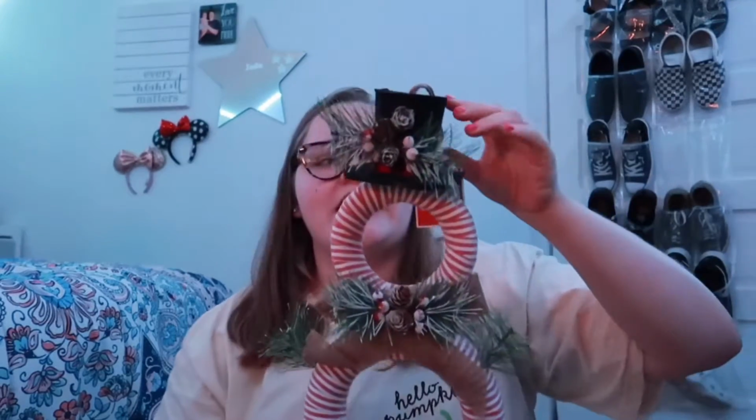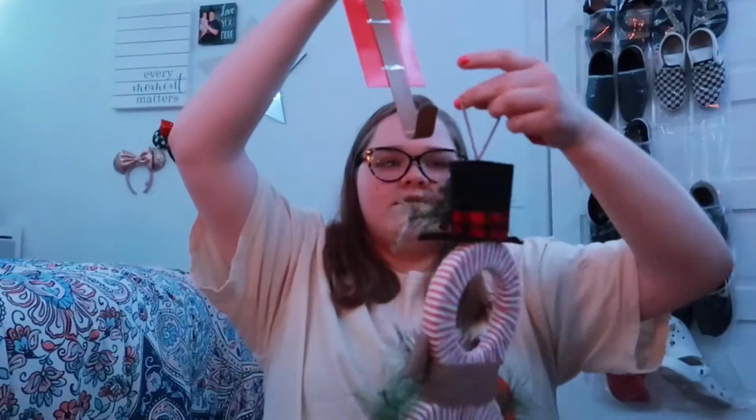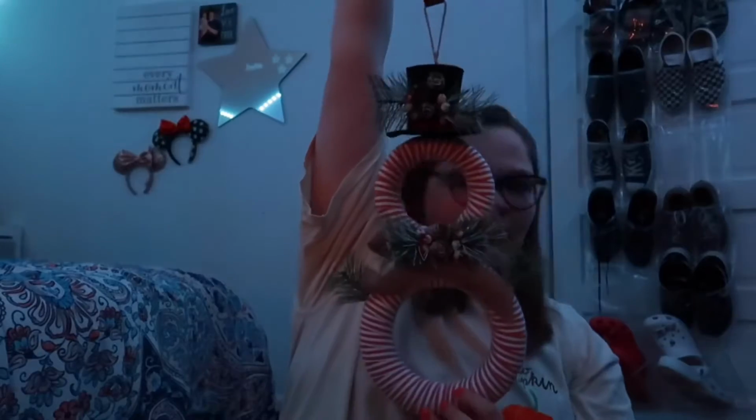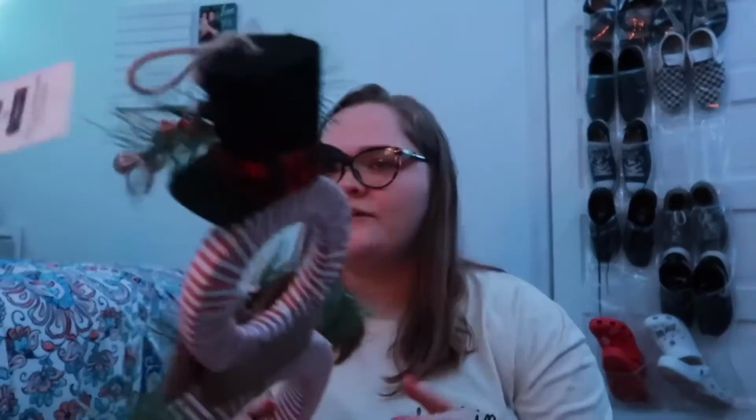So I got this little snowman and he's gonna hang on the outside of my door like this. Well, he's gonna hang this way on the outside of my door, because right now I have a dream catcher on the outside of my door, so I wanted it to be a little festive. So we got a snowman. He was, I think, $10, which, yeah, we're not gonna talk about it.